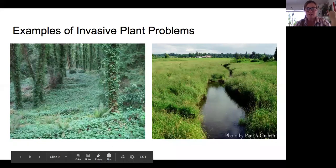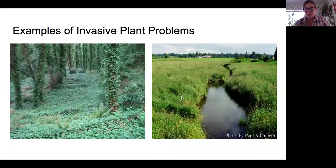Ivy creates a monoculture, basically swallowing everything in its path. You can see there's a few sword ferns trying to stick out of there. But for the most part, it just kind of swallows everything up, or eventually grows tall enough on the trees that it can actually get so heavy it can pull the trees over. And then here on the right, we have reed canary grass, another one of our invasives here in our area, which has tended to take over wetlands and has caused a lot of problems, crowding out a lot of our native grasses, our native forbs, and other things that we're used to having around here.